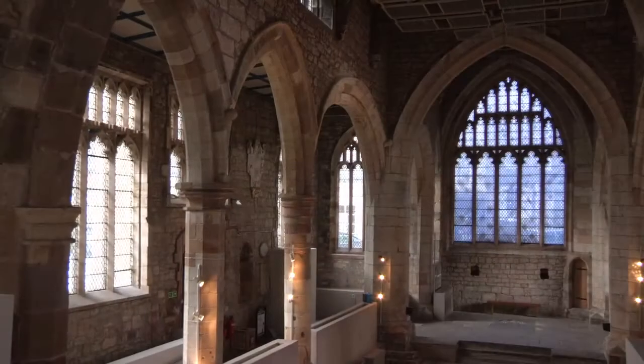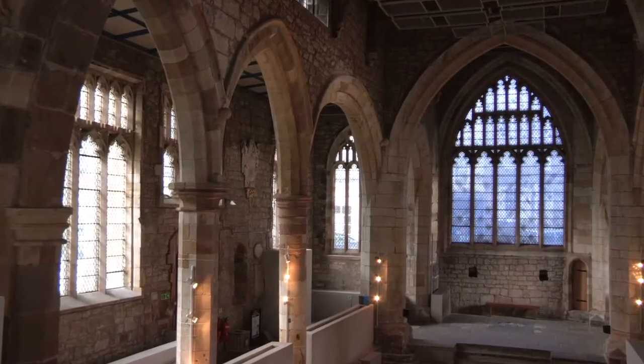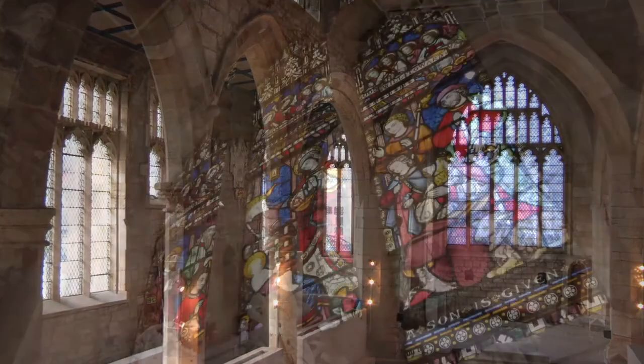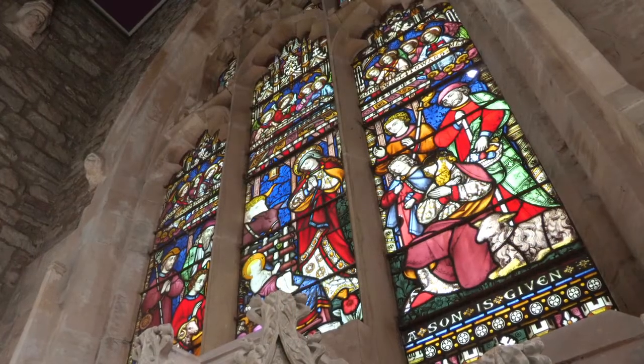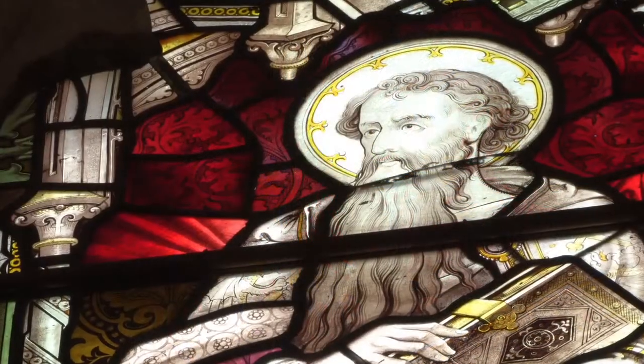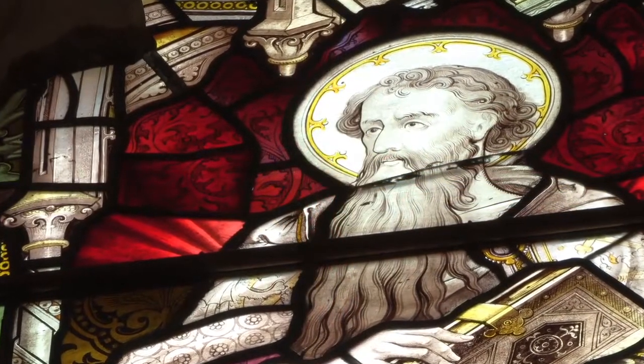But what you're actually seeing around you is a product of the 15th century, with some 12th and 13th century fragments locked into it, prior to it being cleared out in the 1970s to make an architectural heritage centre, before in 2002 being converted to a contemporary arts venue.